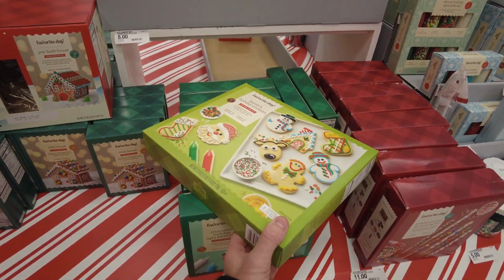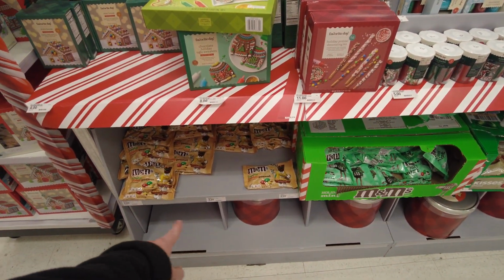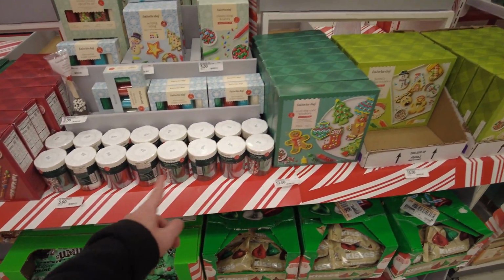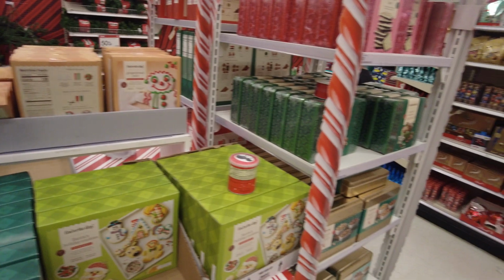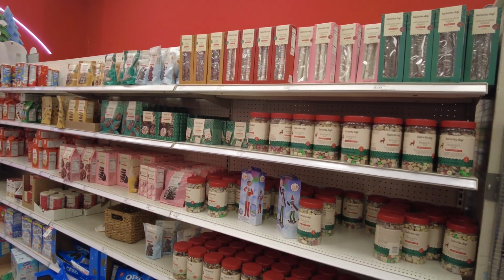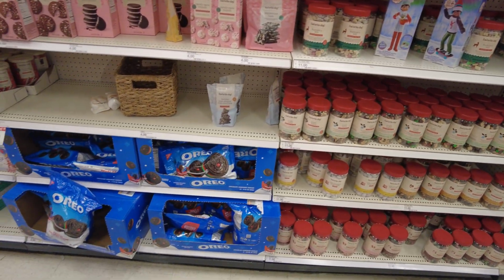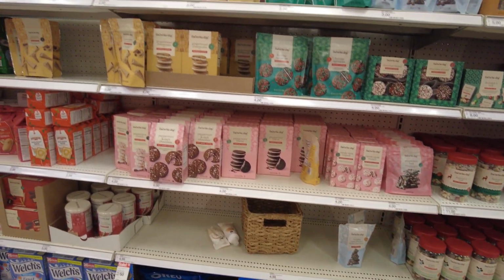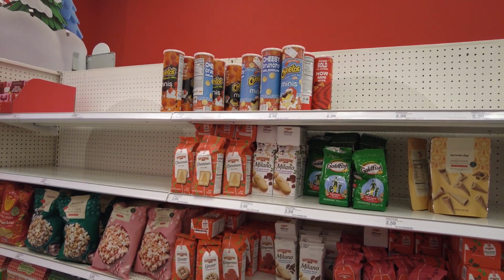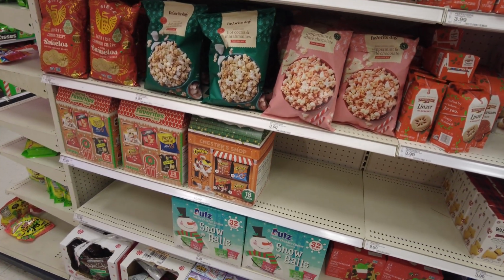This is a kind of nice Santa's holiday cookies. But then you've got other varieties of M&Ms, toasty holiday peanut. More sugar cookies, some gingerbread pals. Sort of a trail mix. Then you've got big bags of Oreos, other Target brand goodies. You even have Cheetos that are in sort of like a Pringles style can that are being sold for the holiday season.